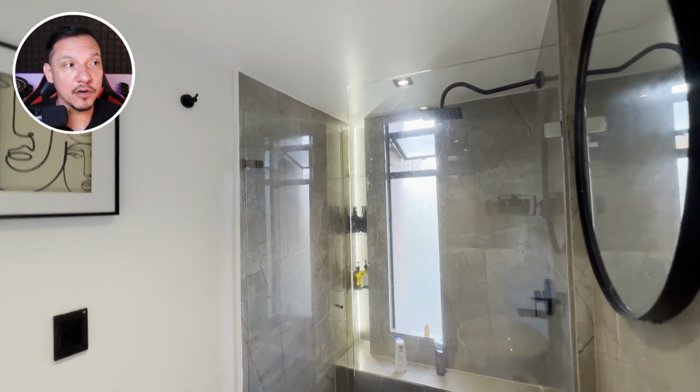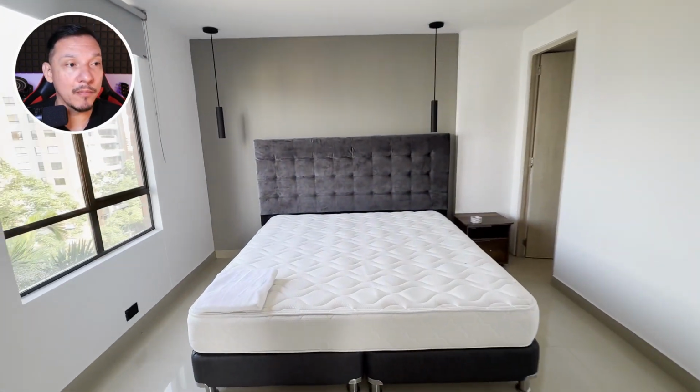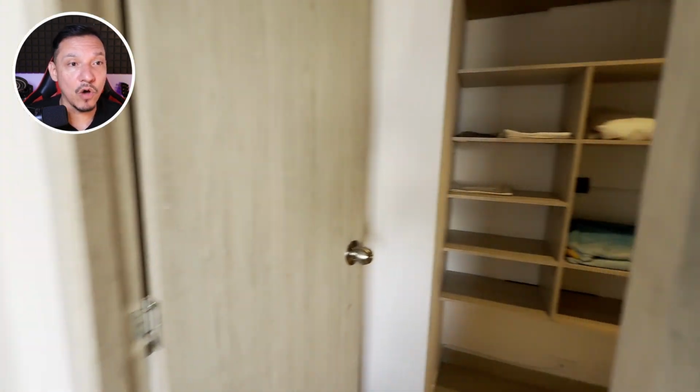The remodel looks modern. It looks sleek. Beautifully done. Turnkey apartment. You could either move into it and live in it or put it up on Airbnb. This is the walk-in closet here.